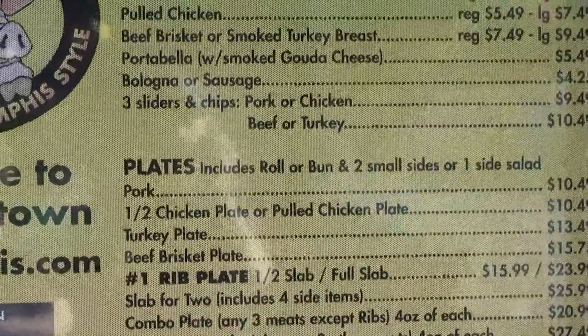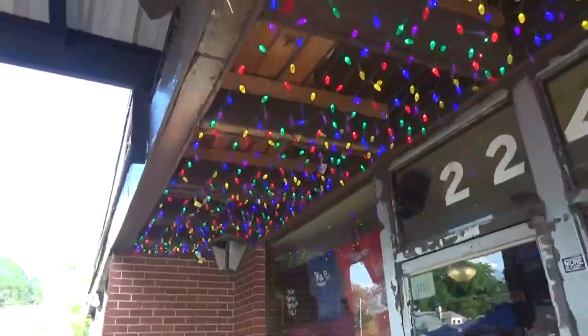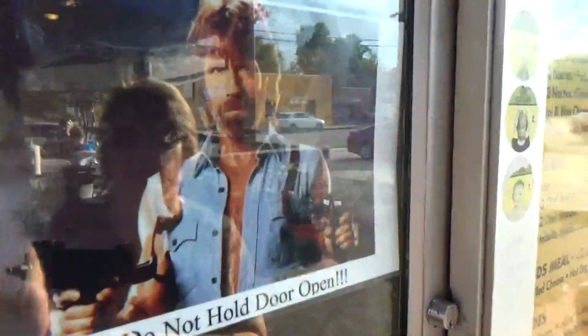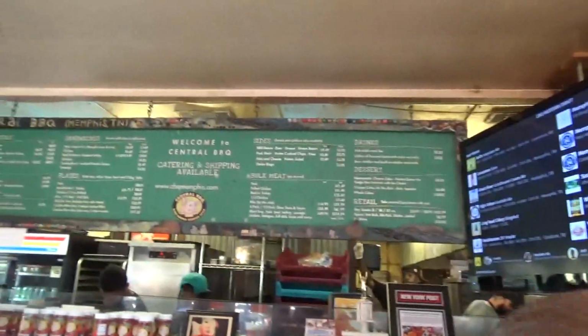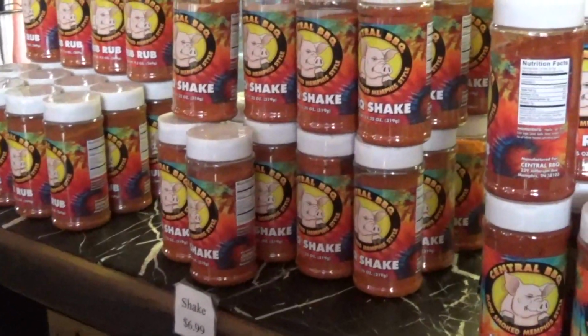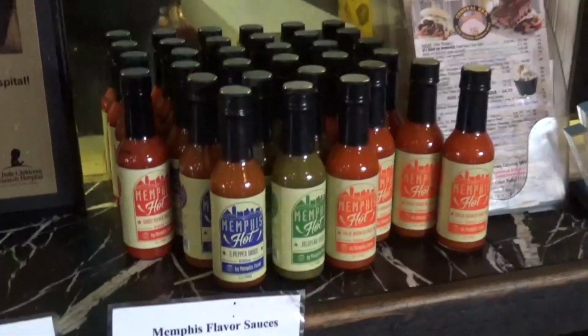I had the barbecue chicken and nachos last time I was here, and that was really good. It's like Christmas here. Chuck Norris says, do not hold the door open. That's when there's long lines, I guess. The hard part is deciding what you want to eat here. I don't think you could go wrong. They've got their own Central BBQ hot rub, barbecue shake, rib rub, and different hot sauces.